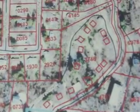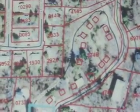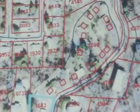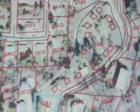Hello folks at Capital Bank, this is Scott Barfield and I'm doing a broker's price opinion on Sunset Park, and that's the county maps on it there. I wanted to give you a look at the ride into it.